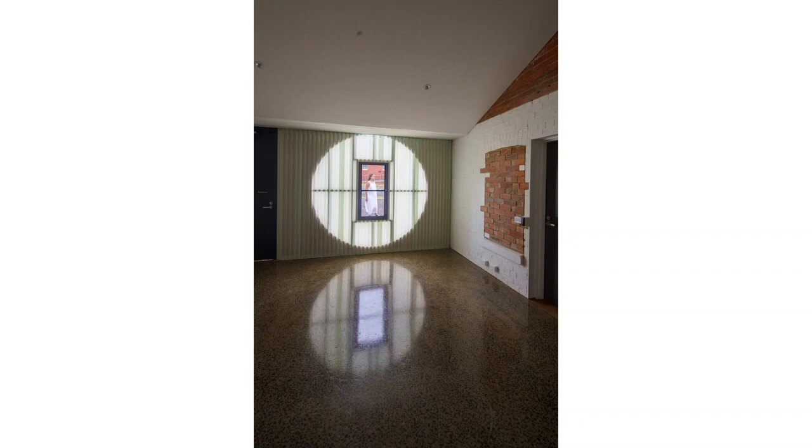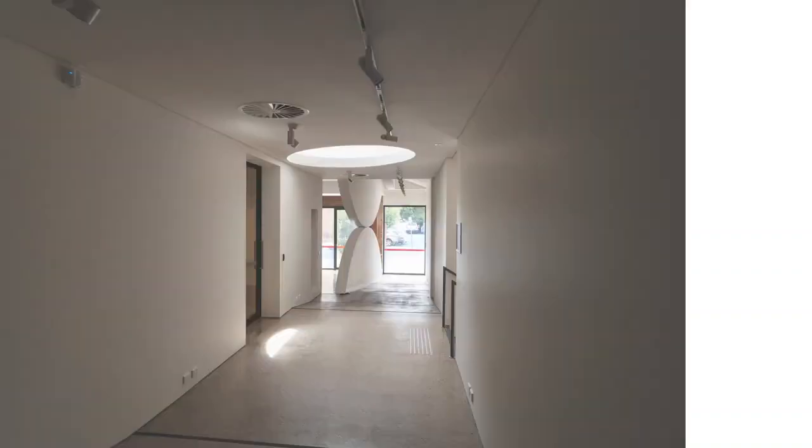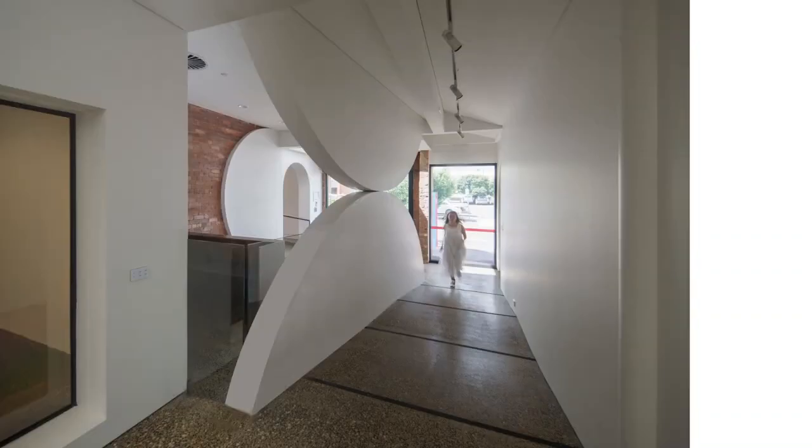Where there were windows we just kept them like that. That's down the pop-up gallery.